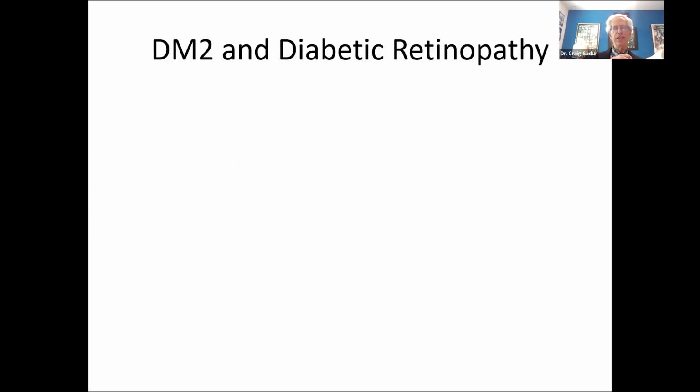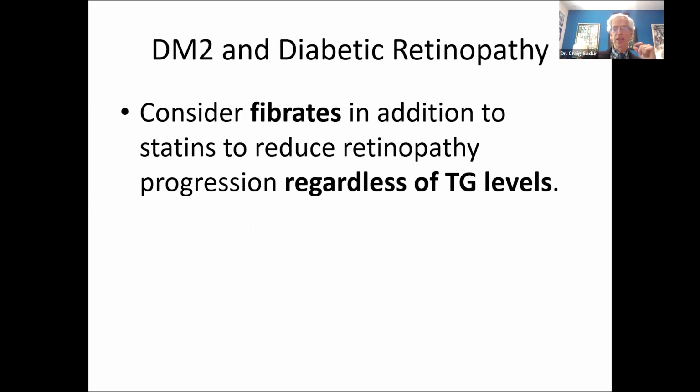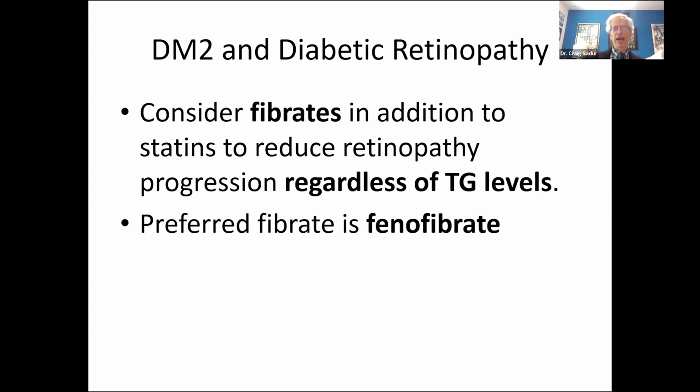Now, special populations. For type 2 diabetes and diabetic retinopathy, we're talking maybe just background retinopathy, like so many people have. Consider fibrates in addition to statins to reduce retinopathy progression, regardless of the triglyceride level. So we're all used to giving fibrates for hypertriglyceridemia, but here the caveat is the outcome is improved with fibrates, even with normal triglyceride levels for patients who have known retinopathy. And if you're going to give a fibrate on top of a statin, then the fibrate of choice is fenofibrate.